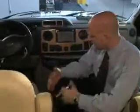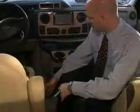Up front, excellent features: Jayco actually makes the most of their driver and passenger seats themselves, so they're a little bit more comfortable, a little bit more durable. Also, a standard feature, it has an electric driver seat, which is really great. Rather than having to reach underneath and jockey the seat around, simply hit a button.